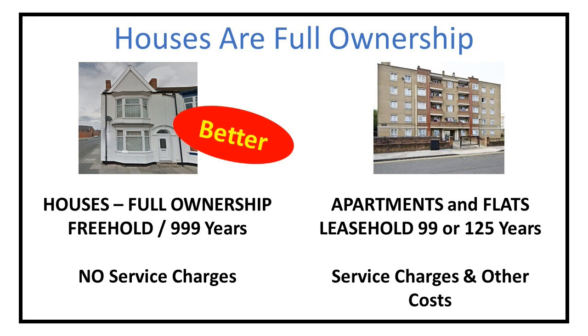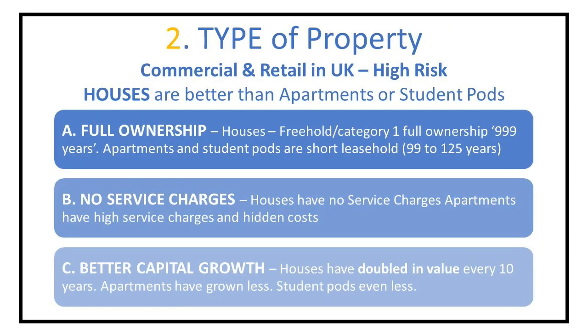Secondly, houses have no service charges or hidden costs. Apartments are located in buildings that have running costs and need maintenance, and there are service charges payable to the building management company, in addition to high levels of ground rent payable to the freeholder. Such hidden charges on apartments reduce net rent income, and these charges can increase at regular intervals in the future.